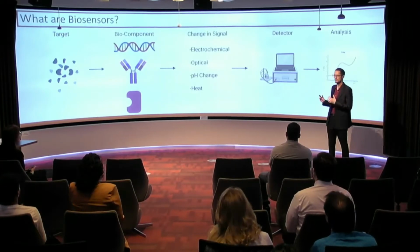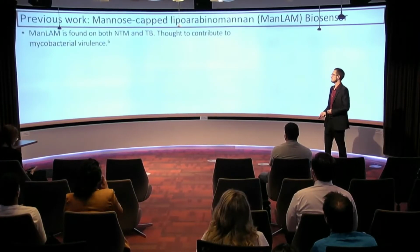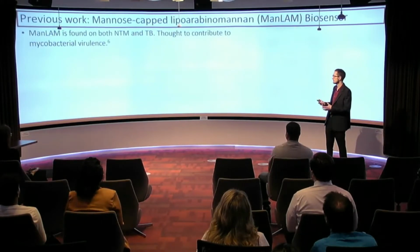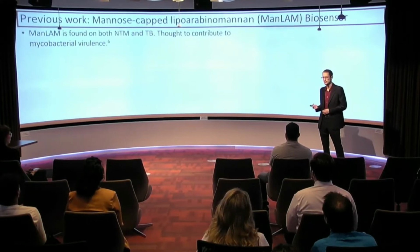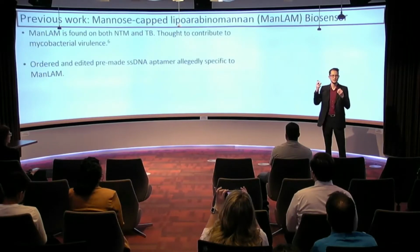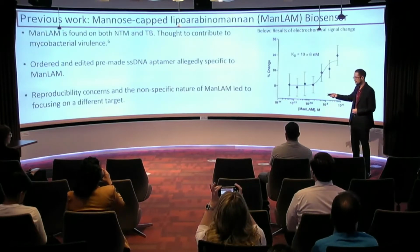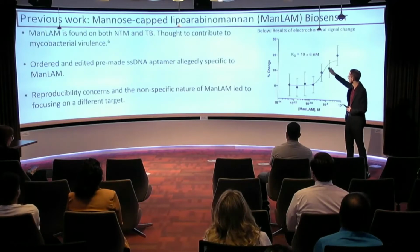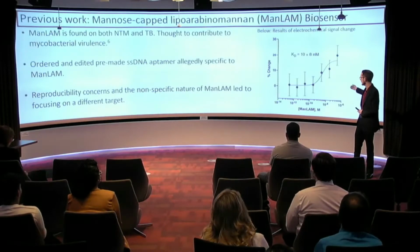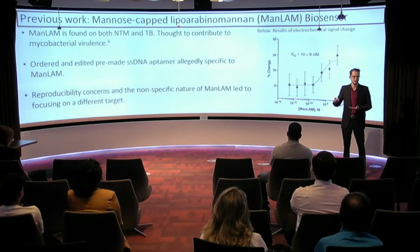Before going on to the specifics of our DNA biosensor, I wanted to introduce some of the previous work that we've done. Originally, we were looking at this mannose-capped lipoarabinomannan, or ManLAM, biosensor, and ManLAM is found on both NTM as well as tuberculosis, or TB. We basically just pre-ordered a DNA piece that was allegedly specific to ManLAM. But we found we had a lot of reproducibility issues with this, as can be seen here. The y-axis is the change in current, and the x-axis is increasing concentration of ManLAM. We did see a very significant change, but those error bars are very large and very inconsistent.